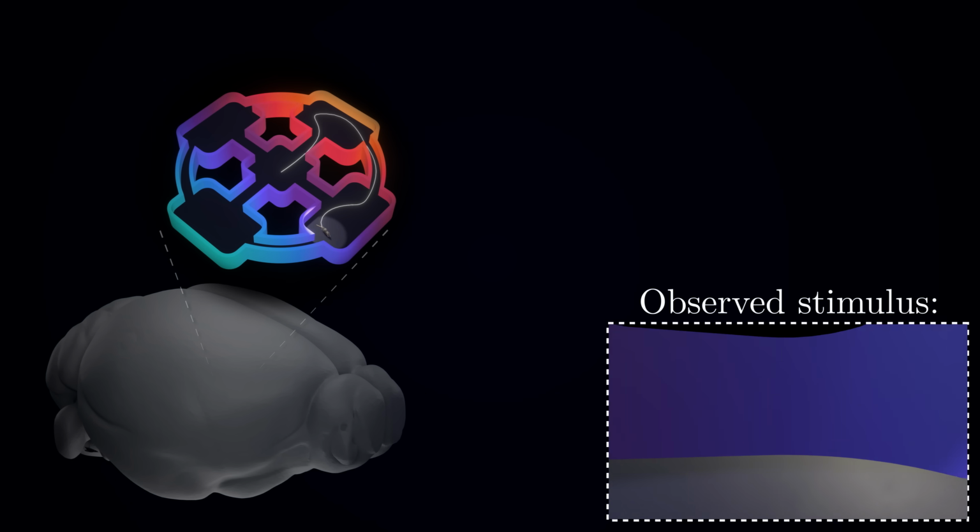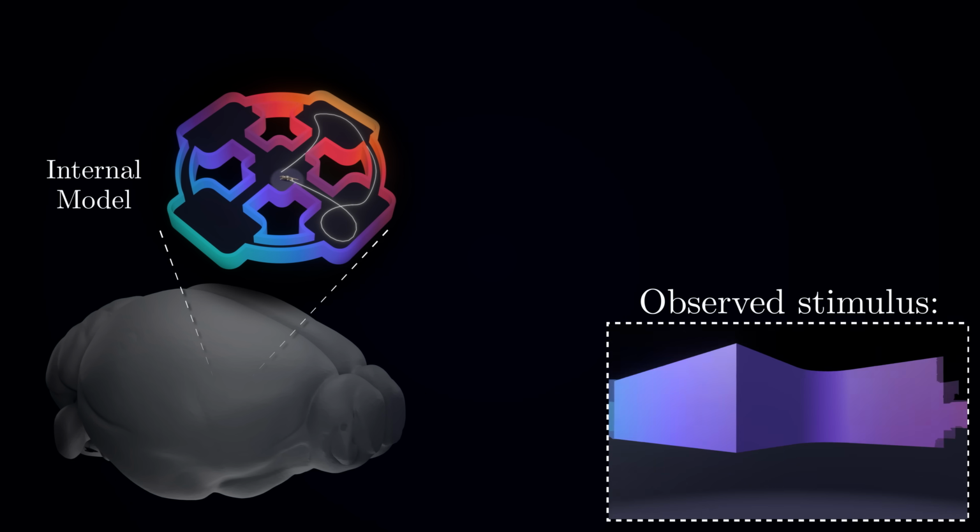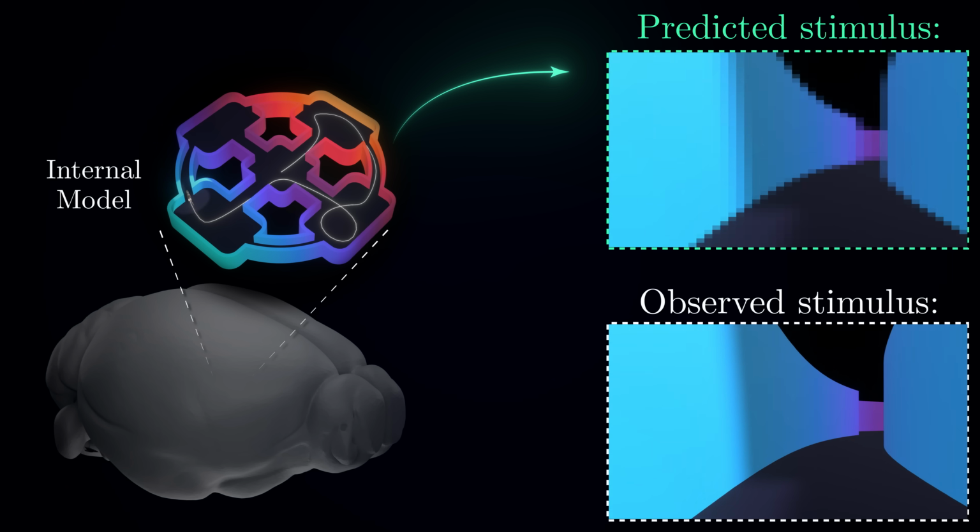In this view, the brain's primary task isn't simply processing incoming stimuli, but constructing an internal model that explains sensory inputs.